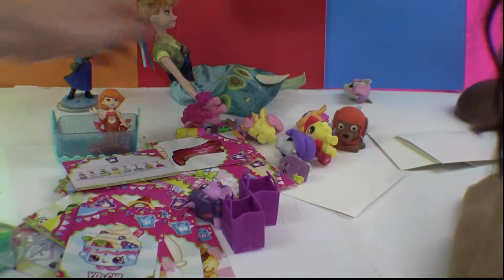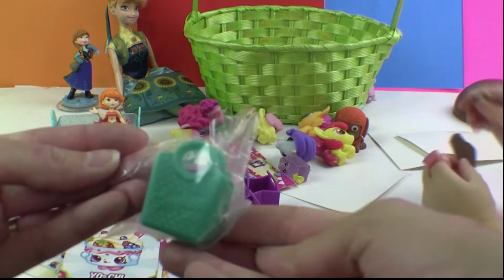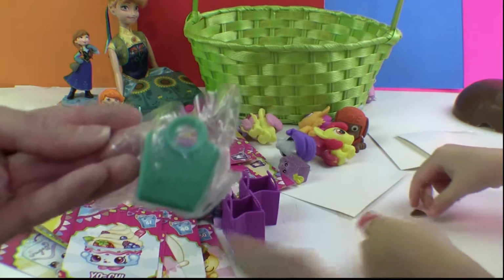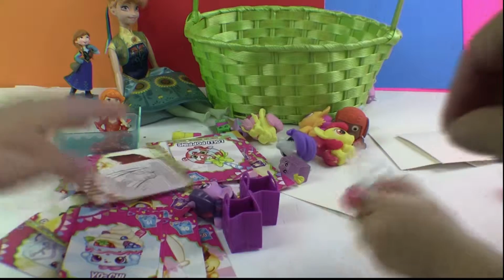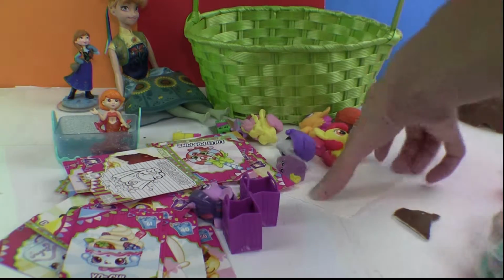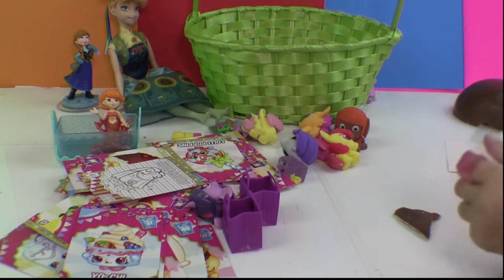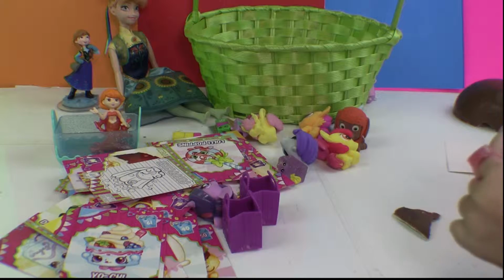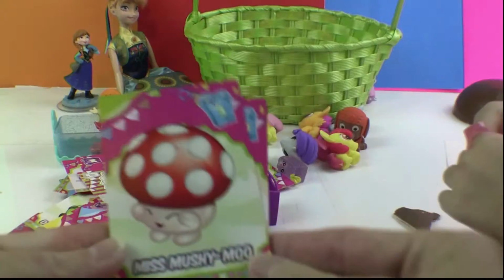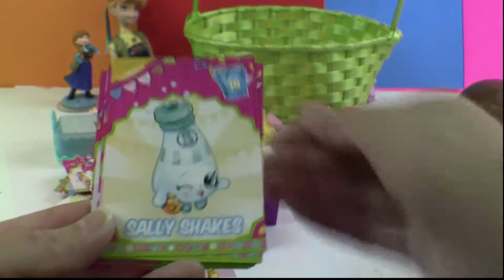Okay, let's open up this next Shopkins. Oh, look at this. It's a season 3? Is this a season 3? Wow. So where did the cards go that were in the bag? And down there. Oh my goodness. Did they fall? Oopsies. Okay. Oh, look. This is season 3. Before they were season 1 and 2, another season. Okay. Miss Mushy Moo. Sally Shakes.